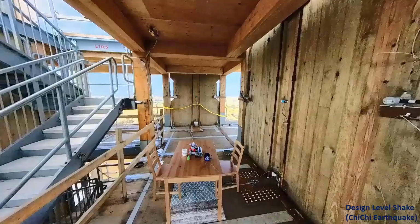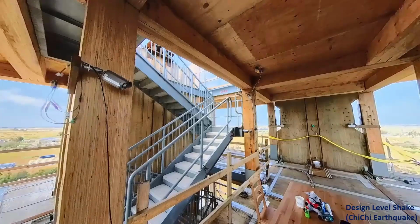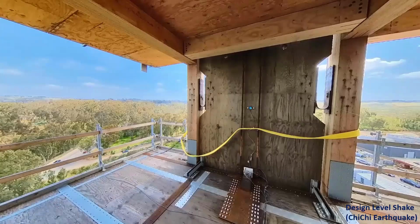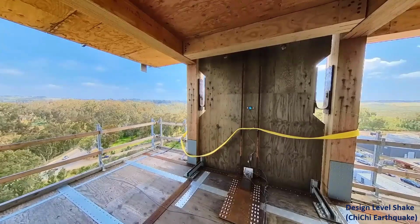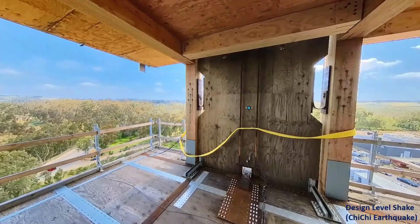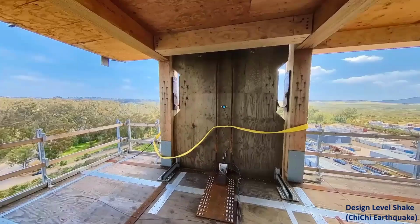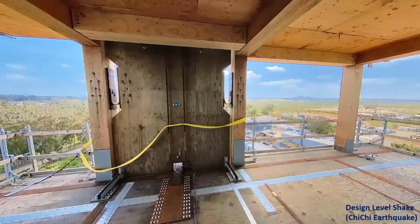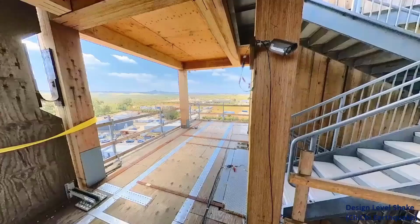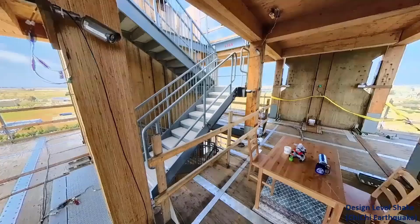But you still see the entire building rocking, the gravity frame, and also the rocking wall. And also, yeah, this is a 3D motion too. So yeah, you can see our tables, and even some marks are still there, and our stuffed animals.